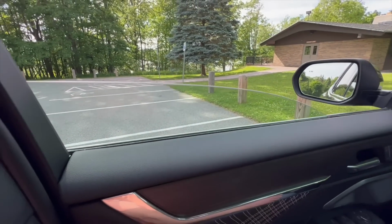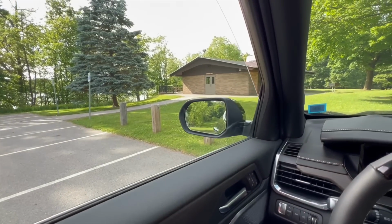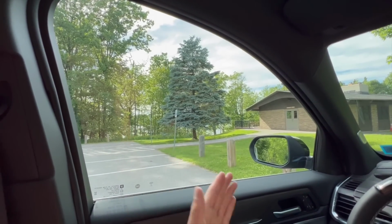So that is pretty sweet, and it's definitely a nice quiet close as well. So when I roll that up like that, it has that kind of nice soft shutting noise there. So pretty sweet dual pane windows. I didn't expect that in a Denali model.